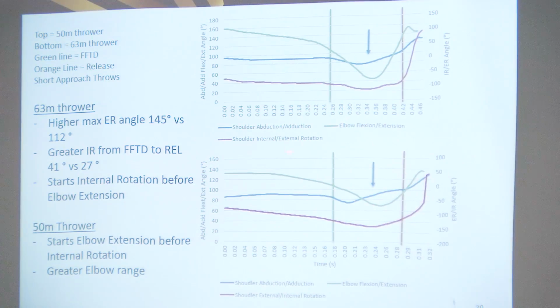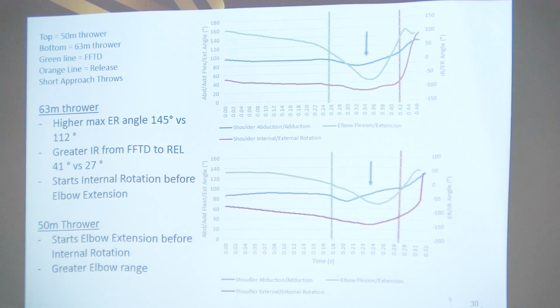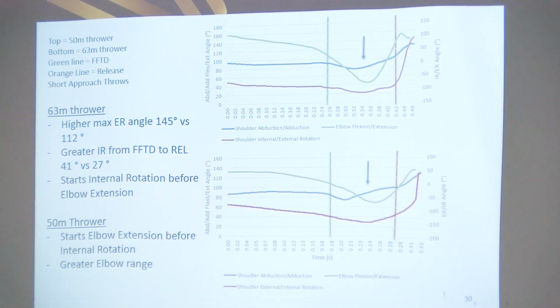Here's just a comparison of a 50-meter thrower and a 63-meter thrower. The green line's the front foot contact, orange line is release. This is a short approach throw for both of them, and it's just highlighting the differences in the kinematics between two throwers. You can assume who the 60-meter thrower is. The 63-meter thrower has a higher external rotation value at peak compared to the shorter thrower.